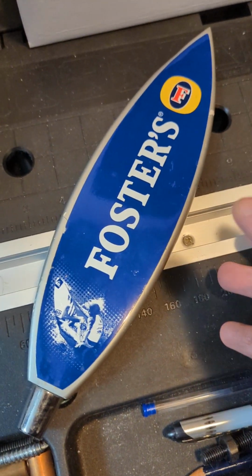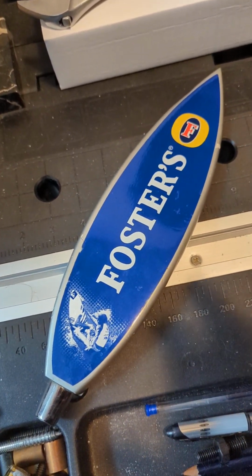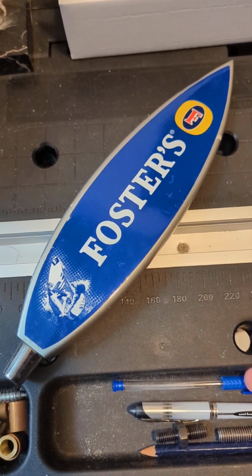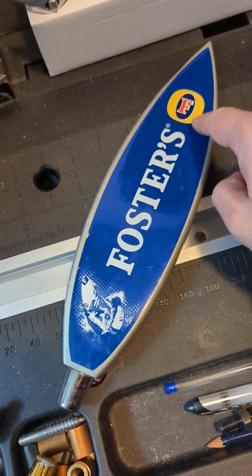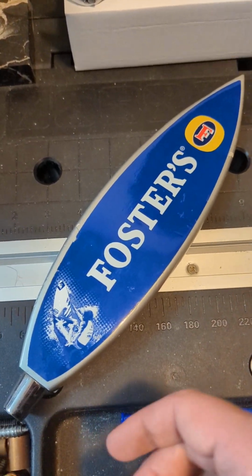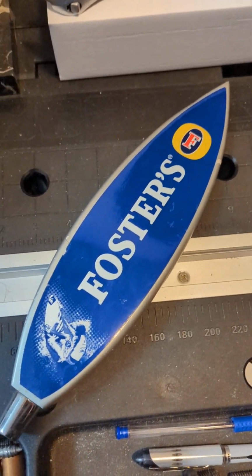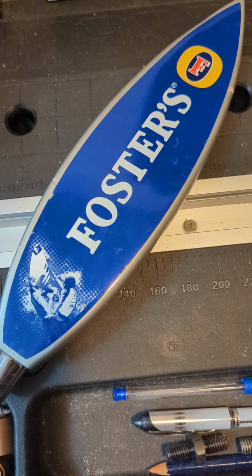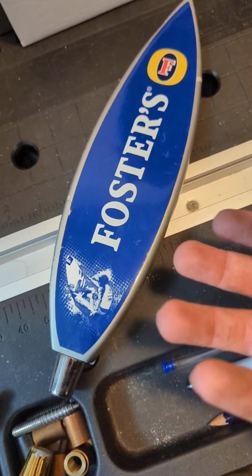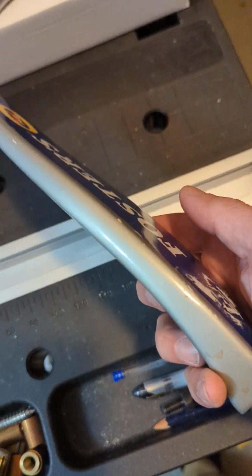Sorry about the ranting, but this tap handle is a super fun one. There's actually a couple of different breweries or beers that have done tap handles that look like surfboards. One that most people will know is the Land Shark one. I think I already have a video of that, so scroll back and check that out. There's also, I think, a Miller Lite tap handle. I'll do a video of that coming up soon. That's also a surfboard, but they're always fun whenever people do them. This one looks like a shortboard, if I'm correct on that.